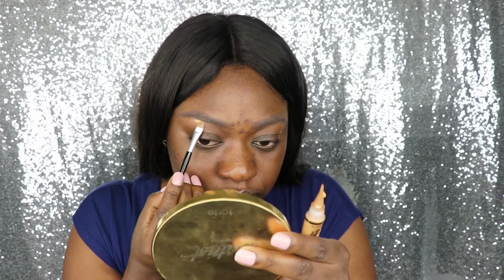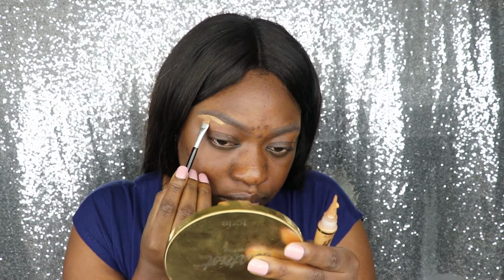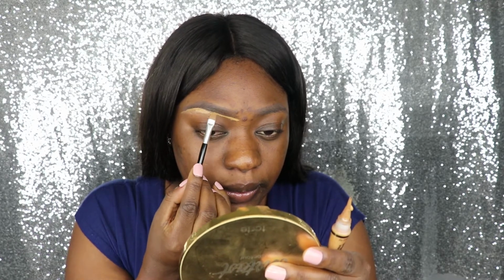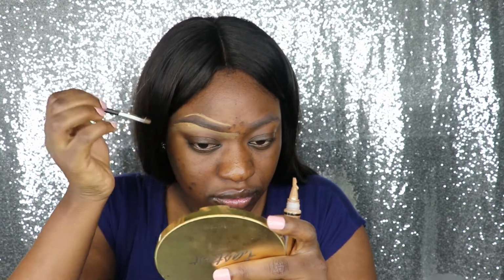And this is the LA Girl Pro Concealer, and this is literally like $4 or something. I'm basically done filling them in, thank God. So I'm going to move on to my eyeshadow, using the LA Girl Pro Concealer, the one I used for my brows, as my eyeshadow base.